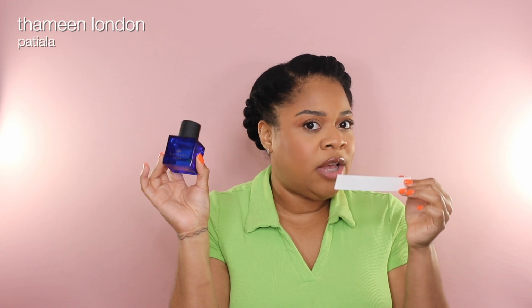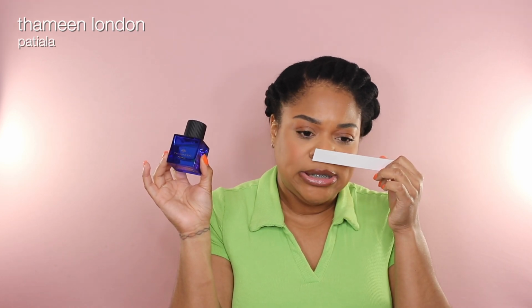I could wear this every day of the year if I wanted to, but it's also special and unique enough for those fancy occasions. Like if you are someone that's getting married, I would definitely recommend trying out Patiala because I could see this being a perfect bridal scent. Patiala is just classic, timeless, elegant, regal, sophisticated.